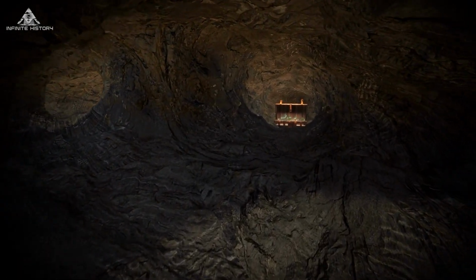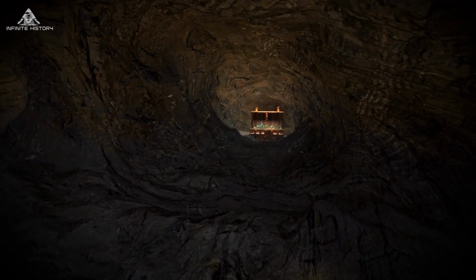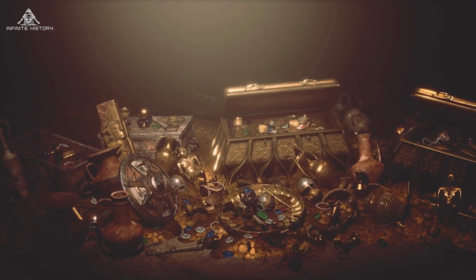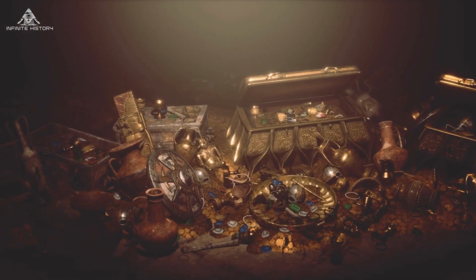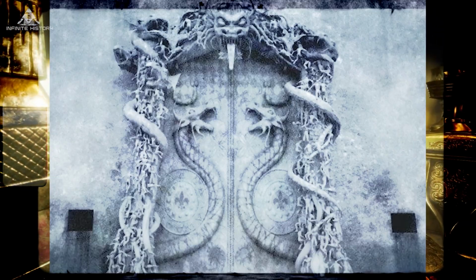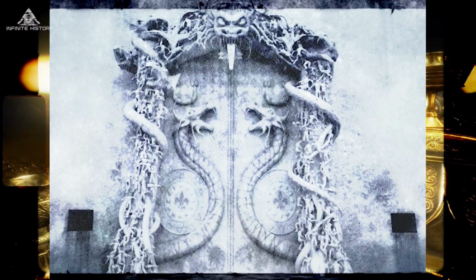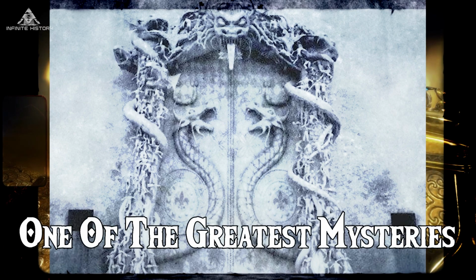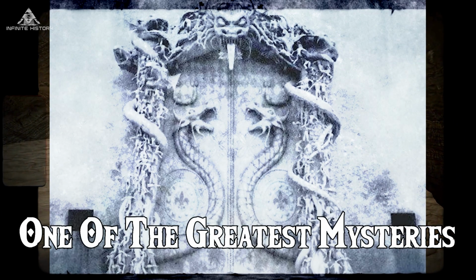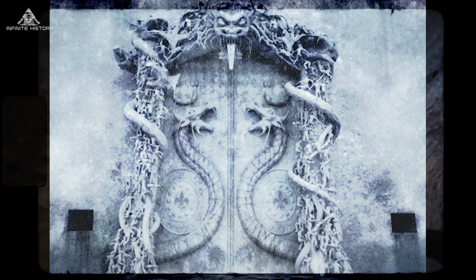Currently, there is a legal battle in the Indian Supreme Court for who truly owns these riches. Is it the royal families or the government? And if the 6th vault door should even be opened. This is truly, without a single doubt, one of the greatest mysteries on Earth today, leaving us with so much to wonder and ask questions about.